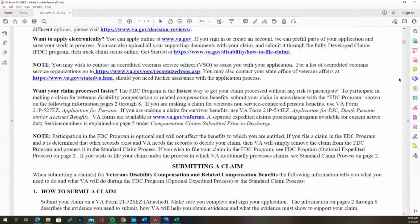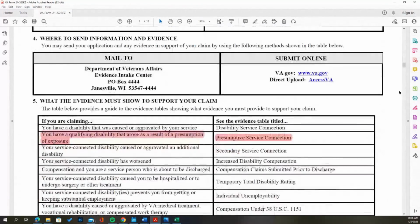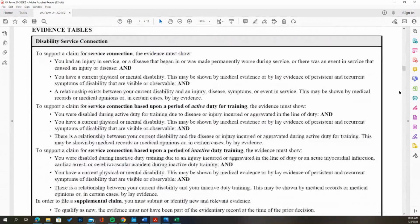So let's scroll down and look at the next update to this prescribed form. What the evidence must show to support your claim. It states the table below provides a guide to the evidence tables showing what evidence you must provide to support your claim. That means you, the veteran, must provide it. If you're claiming a qualifying disability, you have to educate yourself on which qualifying disability you're claiming that arose as a result of a presumption of exposure. Then it says, see the evidence table titled presumptive service connection. So you can see where they're going with these updates, presumptive service connection. Okay, let's keep going.